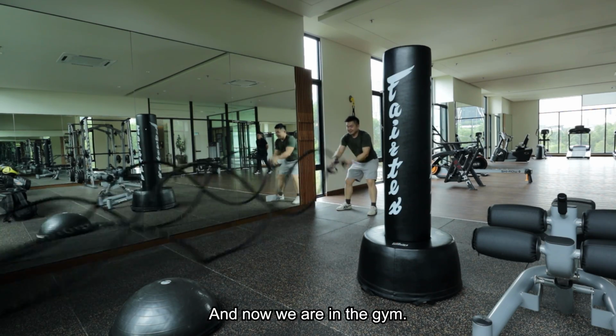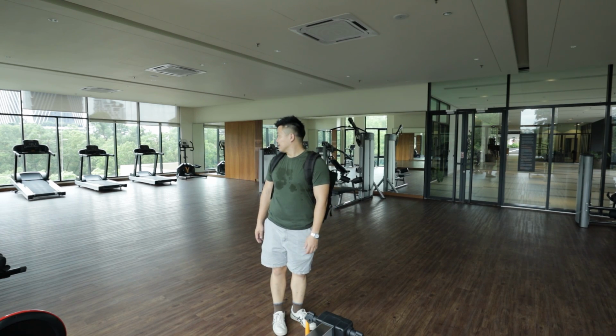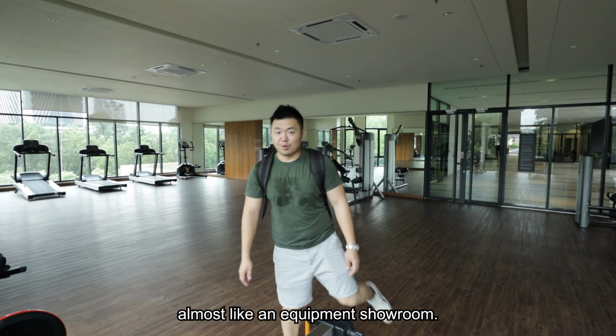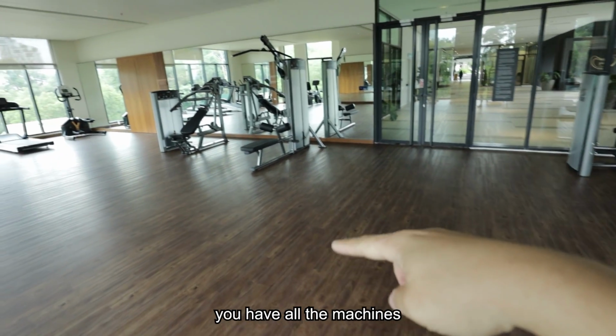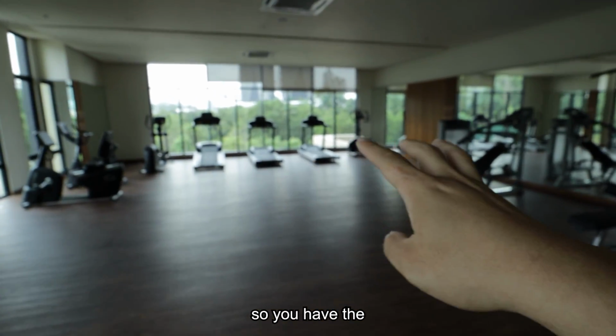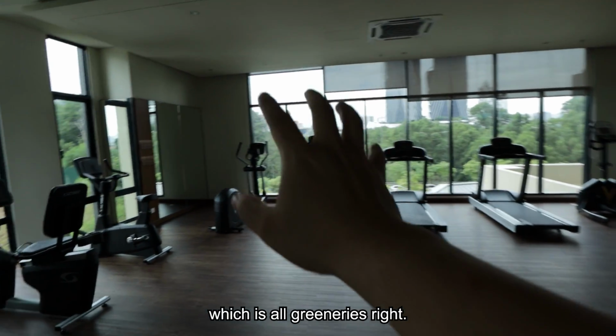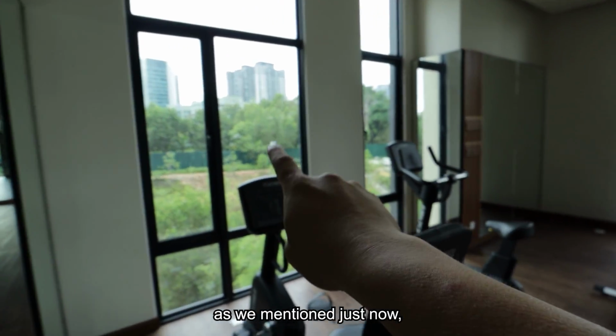And now we are in the gym. It's a very large area, almost like an equipment showroom, where once you come in, you have all the machines scattered around the perimeter. So you have the cardio machines facing the front, which is all greeneries. This side will be the future park, as we mentioned just now.